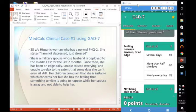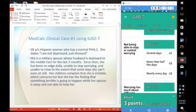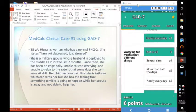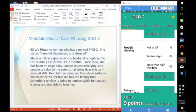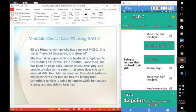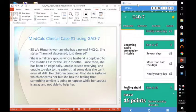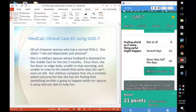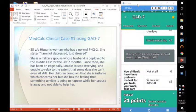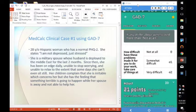So she's feeling nervous or anxious nearly every day. She can't stop worrying. She's worrying too much about various different things. She cannot relax. She's so restless that it's hard to sit still. She's annoyed and irritable. She is afraid that something horrible is going to happen to her. And this is causing her a lot of difficulty in terms of getting along with people. So she scores 21, which is extreme.